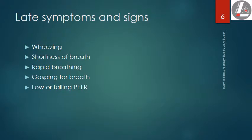What are the late symptoms and signs of asthma? They are wheezing, shortness of breath, rapid breathing, gasping for breath, or low or falling peak expiratory flow rates.